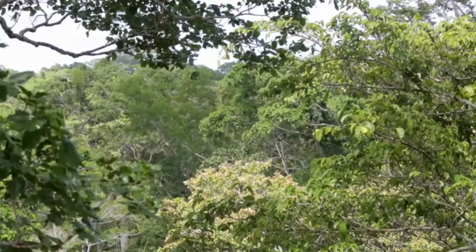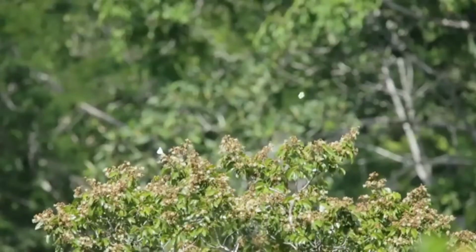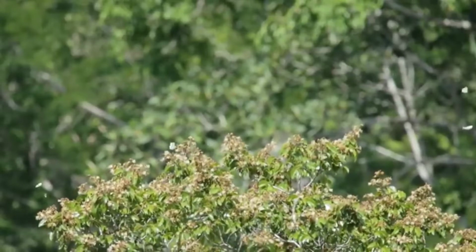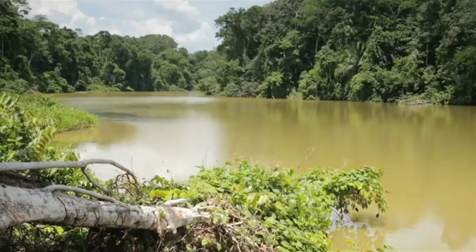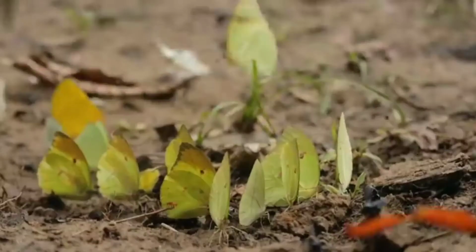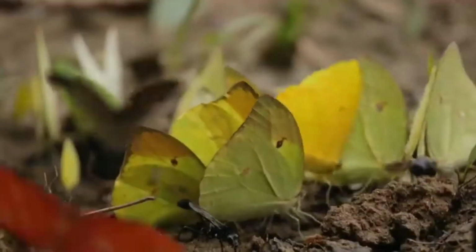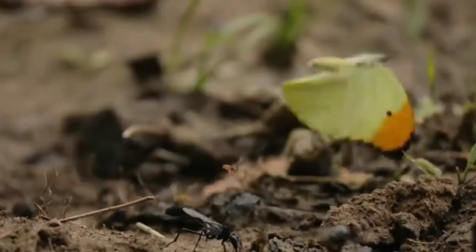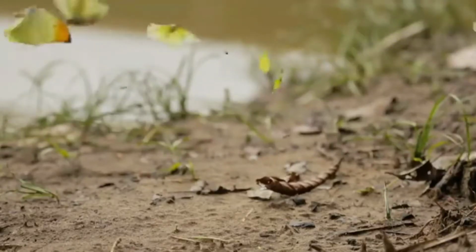For other animals, it simply isn't possible to carve salt from the earth, but they require it just the same. Like the macaws, these butterflies spend much of their time high in the canopy, but every now and again, they too must descend. The butterflies congregate on damp earth at the banks of a lake, where the waters have receded and deposited salts and other nutrients behind them.